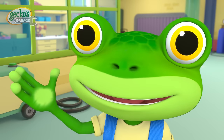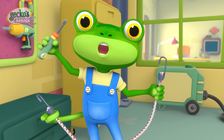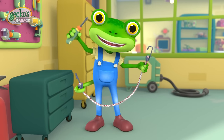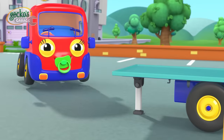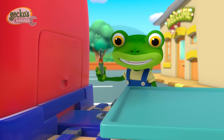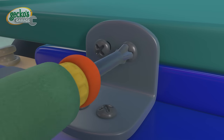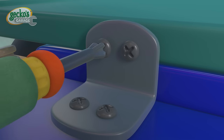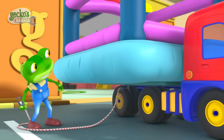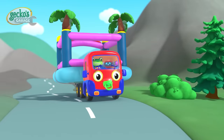What tools do we need? Screwdriver, bungee cords! Gecko's garage, time to fix! Gecko's garage, let's fix this! Turn around Mr. Weasel's luck. Let's attach this trailer to Baby Truck. Nice and tight, by turning the screws all the way to the right. Now lift the bouncy castle aboard and hold it in place with bungee cords. Go, go, bouncy Baby Truck!